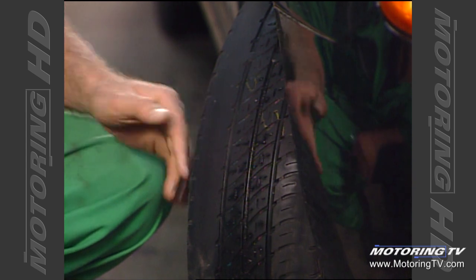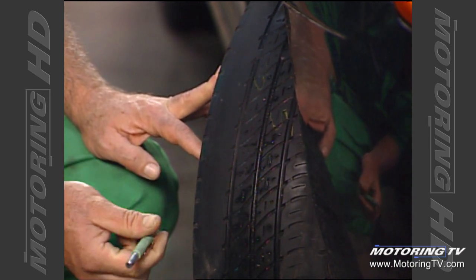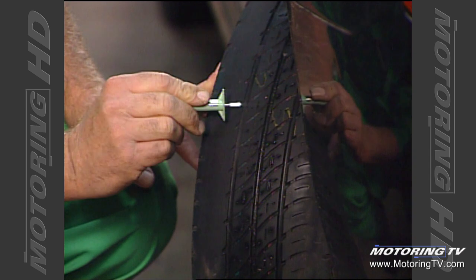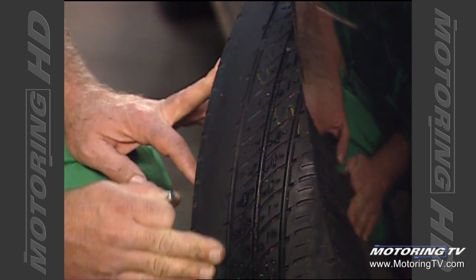Now, a passenger car tire like the one used on this Hyundai would have started out life at around 10 or 11 32nds tread depth, depending on the make and model of tire. You can see the minor sipes, these little cuts in the tread here. On the outside rib of this tire, the minor sipes have completely disappeared. All we've got is smooth rubber here. It's bald on the outside rib.